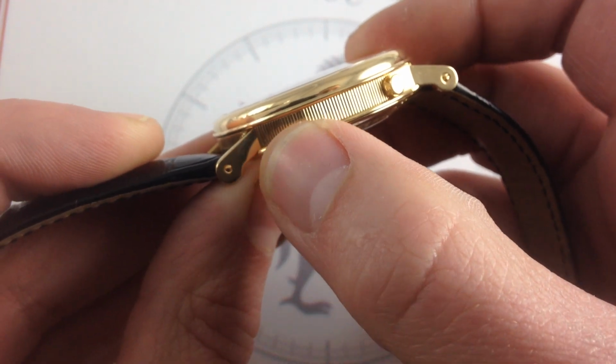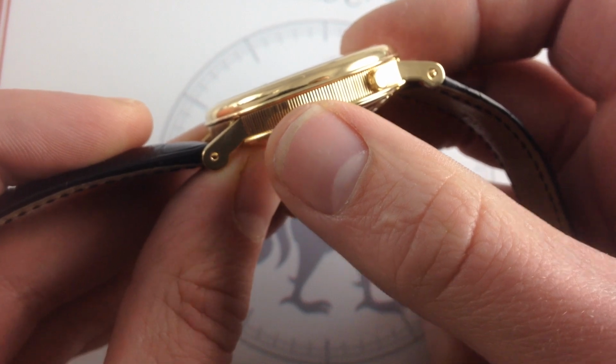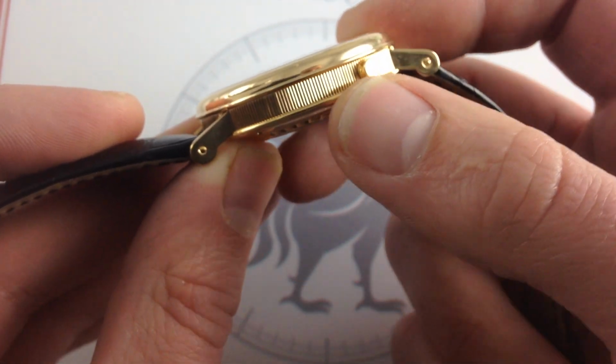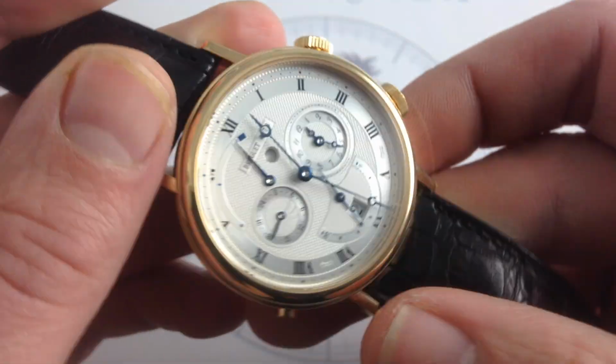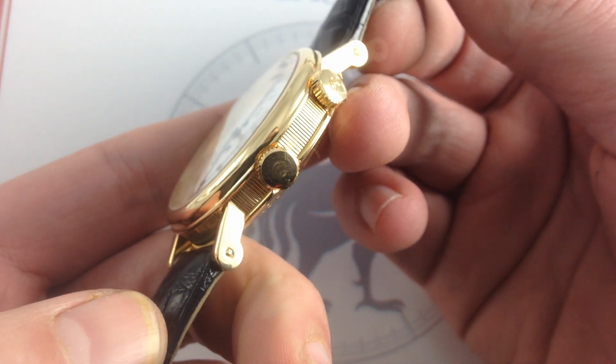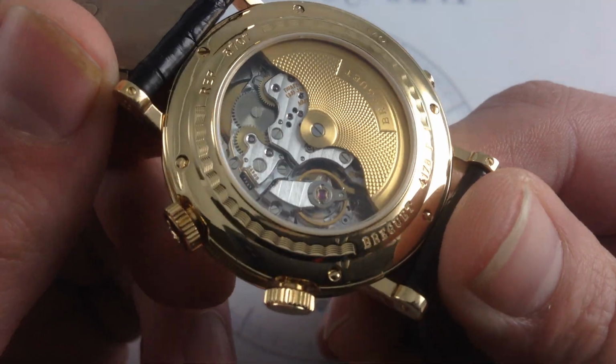Likewise, the case has a beautiful coining on the flanks, cold rolled. Again, the more expensive way to make a case, it does require some hand finishing after cold rolling this coined pattern, but I just feel that it's so in character, so apropos, it adds to the richness of the timepiece, in my opinion.